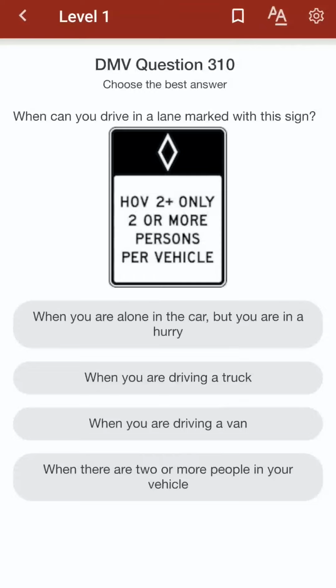Question 310. When can you drive in a lane marked with this sign? Answers. A. When you are alone in the car, but you are in a hurry. B. When you are driving a truck. C. When you are driving a van. D. When there are two or more people in your vehicle. The correct answer is D.